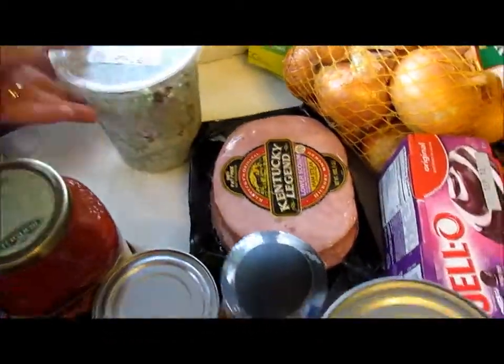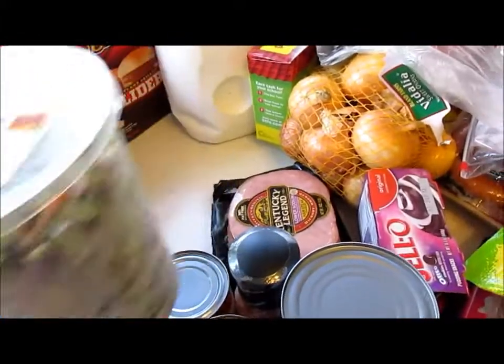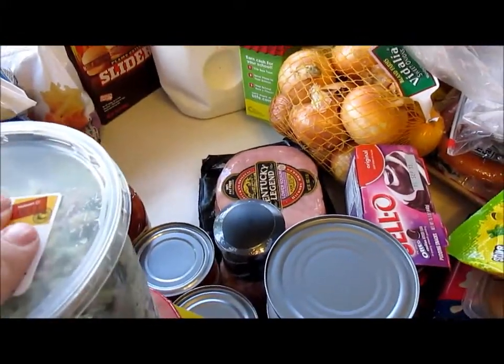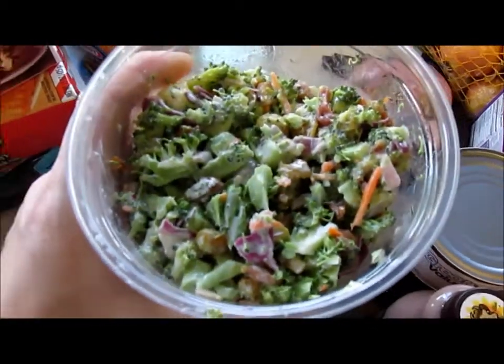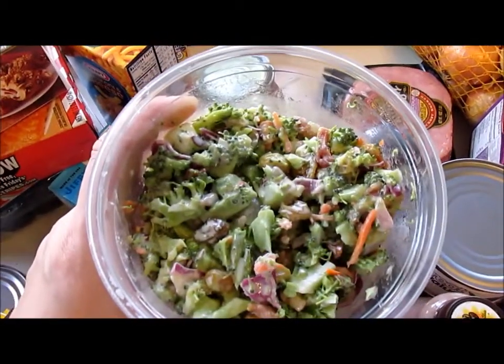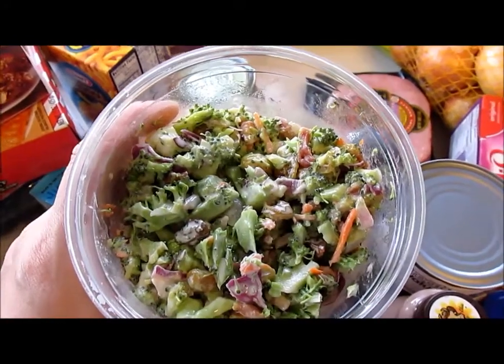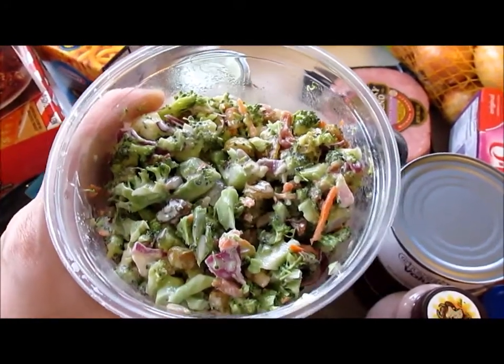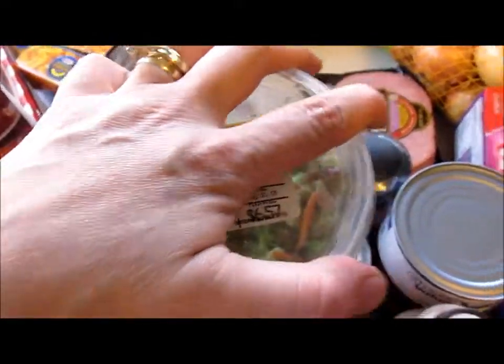I got, again, the broccoli salad from Walmart. I love this stuff. I can't stress enough how good it is. Let me open it up. It's got broccoli, onions, sunflower seeds, carrots, raisins, some type of mayonnaise sauce, bacon, broccoli. I mean, oh God, it's delicious. It's making my mouth water smelling it right now.